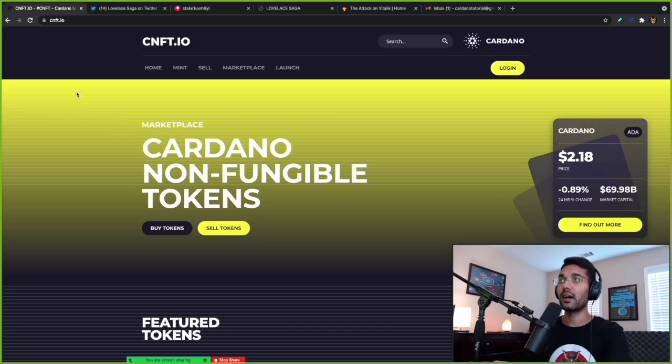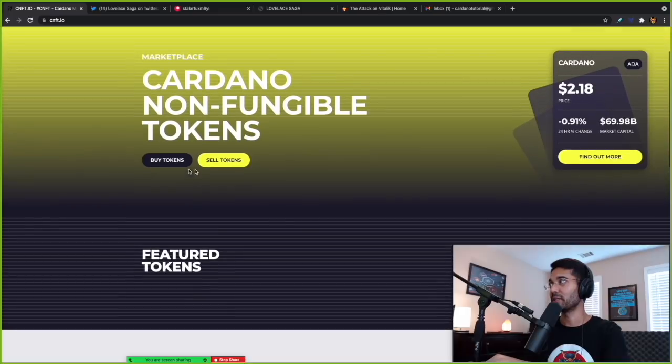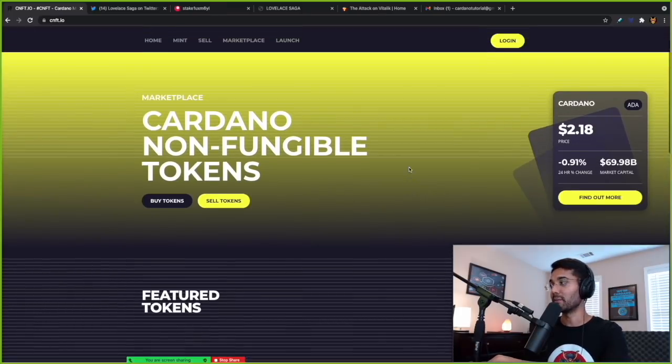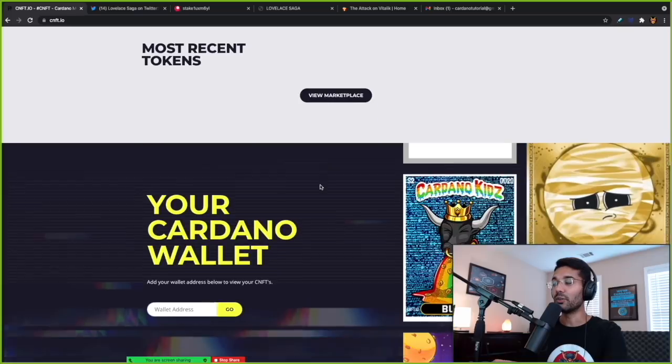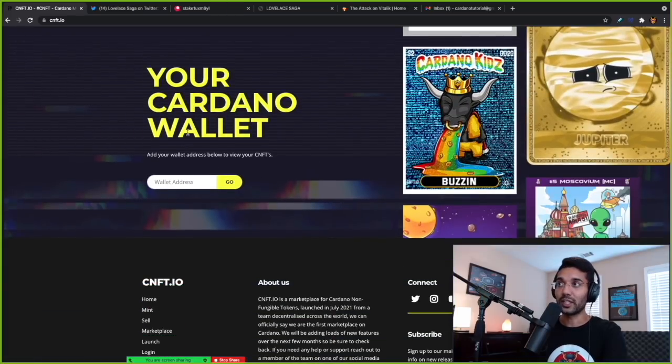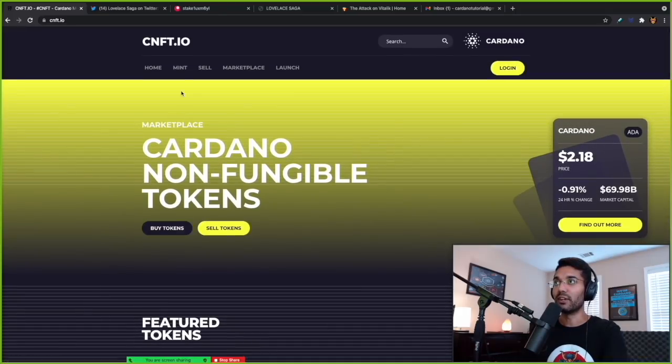So to start things off, just briefly going over the Cnft.io website. We've got the homepage here. This is going to be their main page, pretty much giving you a way to buy tokens, sell tokens. These are some of the first options that you see here. You've got a price data feed of the ADA price, some of the featured tokens. You can actually take a look at your own Cardano wallet and see which NFTs you hold in your wallet. So we're going to take a look at some of those different functions.